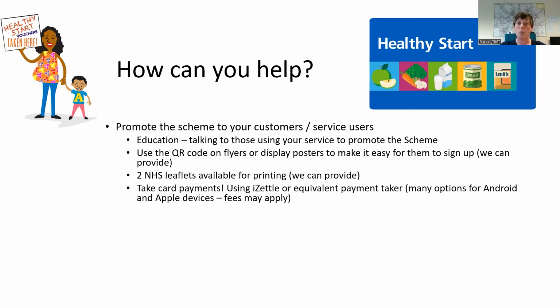If they talk about having difficulty with providing food, or being pregnant with another child, keeping it but being worried about bills, it's things like just pointing them towards the scheme and getting them to apply. I've got flyers, hopefully you can see those. I've got flyers that I can provide you, editable versions that are ready to go.